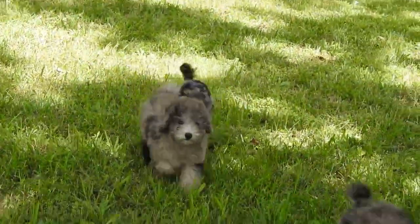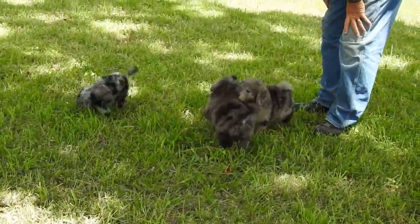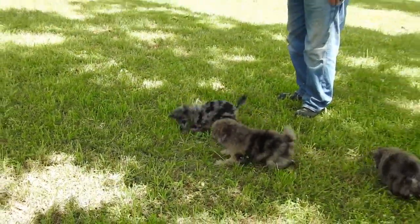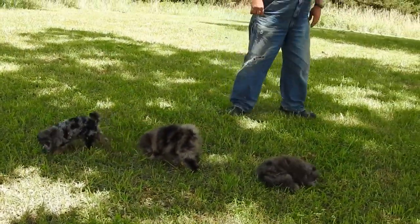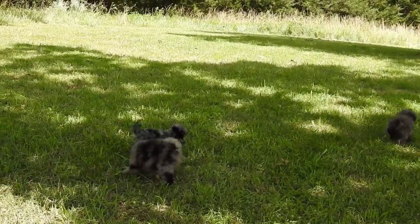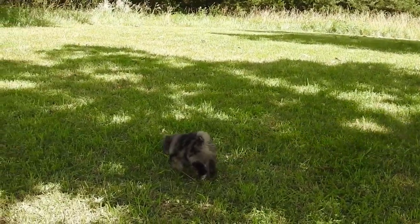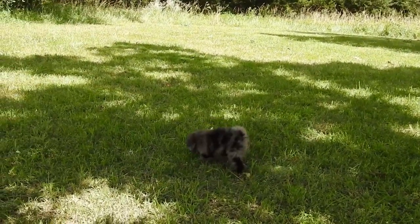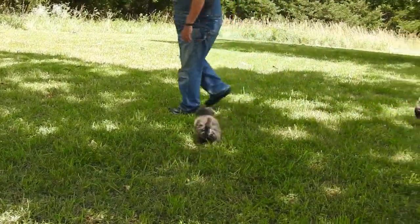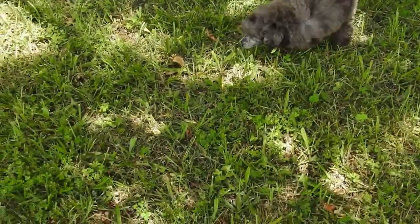Hi there, Banjo on the left. There's Betty Lou, and there's Roscoe. Yep. You want to walk around and see him chasing after you? Call him. There they go. There they go. There, that one's Roscoe.